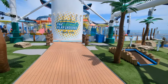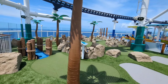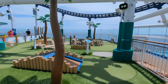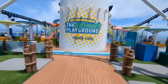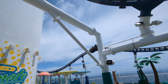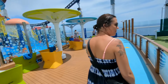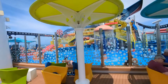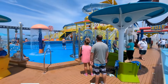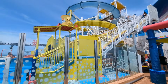Hey guys, this is the fun area. Yay! Look at this miniature golf course. How freaking nice. Whoa. Look at this, guys. That's awesome. Wow. Damn, it looks so fun up here. So much going on, huh? So many colors, and this is the happy part of the boat.